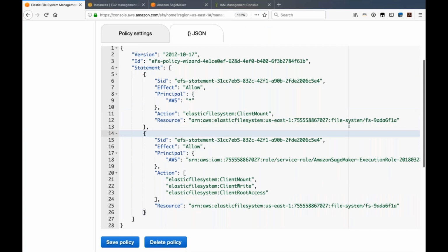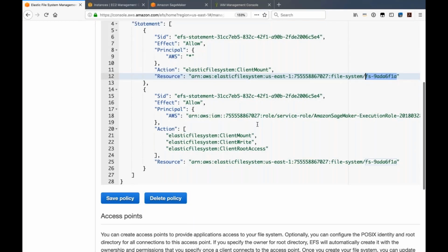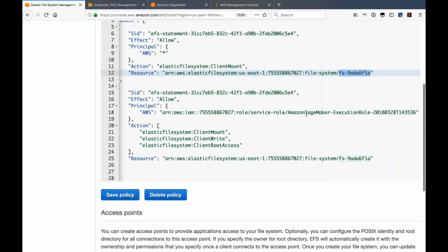So what this says is that for my file system here, basically everyone is going to be able to client mount. Client mount means that they'll be able to mount the file system and read the data. They're not going to be able to write the data though. And this next statement says that this service role, basically this SageMaker role, will have the ability to also mount and read the data, will have the ability to write to that EFS file system, and it will also have root access to that file system.